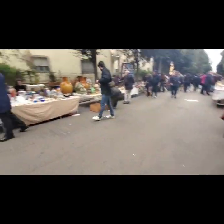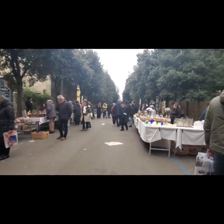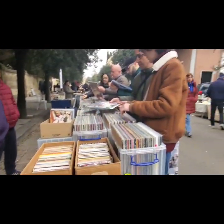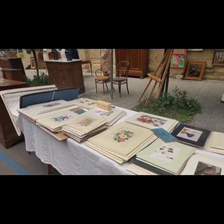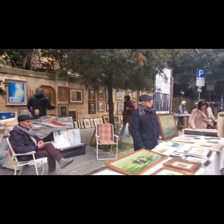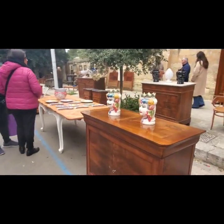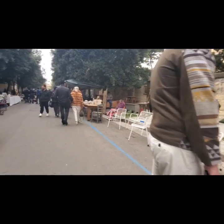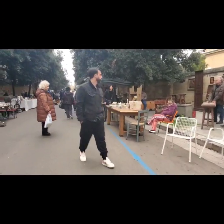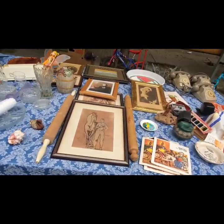Collecting cards. Look at those. Oh, the vinyl, popular. Artwork. Prints. Furniture. Oh, I see something I need to check out. Antique rolling pins. Just so big, though.